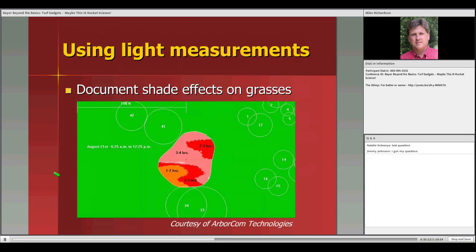Now, some of you may have used really high-end technology that's out there, a company called Arbor Common. Arbor Common's been around now for probably close to 20 years, but they can basically come in and look at a site, and in this case we're looking at a golf green with a number of trees around it. They can map the shade patterns on this particular green based on the location on the earth and the size of the trees and the angles that they are away from the green.